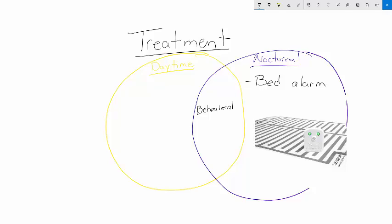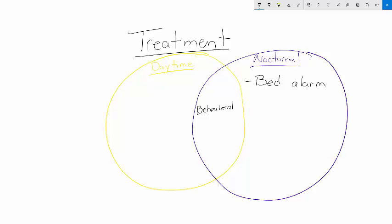Bed alarms are alarms that go on the bed and alarm once the patient has wet themselves, waking the child up, or waking the parents up, who then take the child to the bathroom, developing a pattern. This is a 66 to 70% success rate if used over 3 to 4 months, but is quite labor intensive for the family. Again, for both daytime and nocturnal enuresis, ensuring a good bowel regimen is in place with proper fiber, water intake, and using Miralax as needed is important.